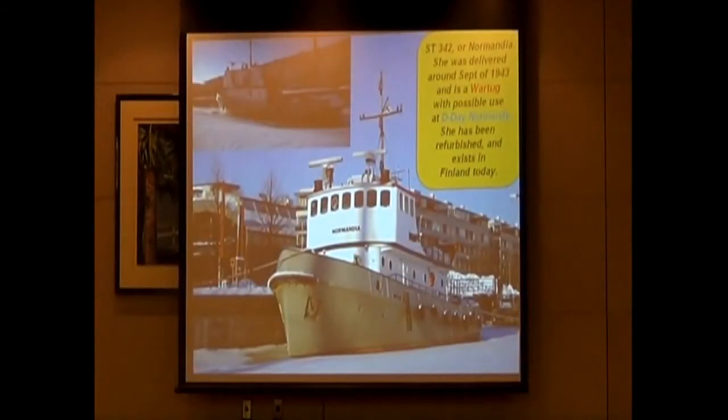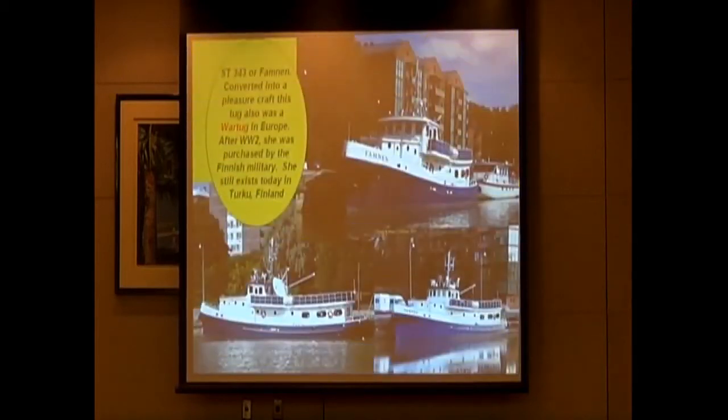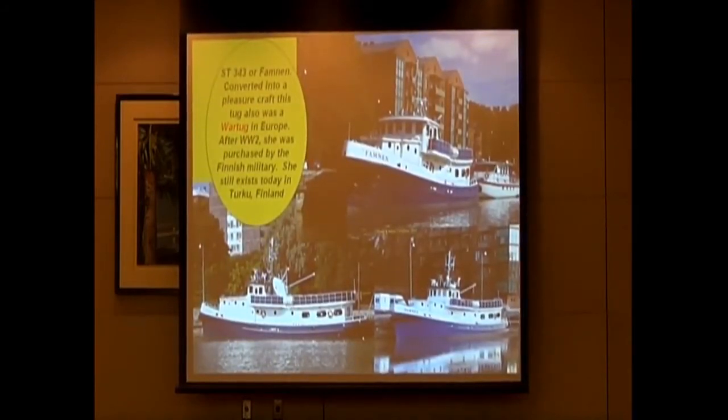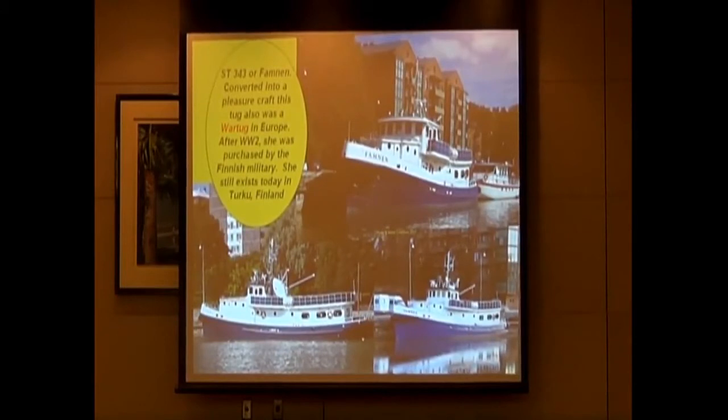Here's SC-342, known as the Normandia. Was she actually a Normandy? Maybe, possibly, can't prove it. But functional, usable, yeah. Once again, Finland. SC-343, Famnen, converted into a pleasure craft. Really kind of looks neat. She was in the Finnish military, still today in Turku, Finland.